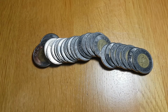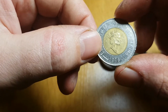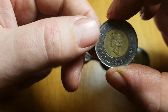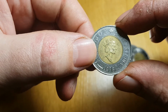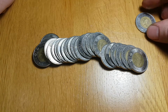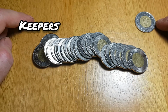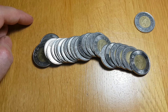Okay, so I've laid out the first roll, and we're gonna get started with the first coin here. That is a 1996, which is the first year the Toonie came out, replacing the $2 paper bill. You're going to find a lot of these. This is the most common Toonie you're going to find. So we're going to place it on our right here, and that's going to be the stack that goes back to the bank. Any coin I don't have yet, we'll put on the left over here, and anything that I do have already we'll put on the right, and we'll bring it back to the bank. I guess we can't keep them all.